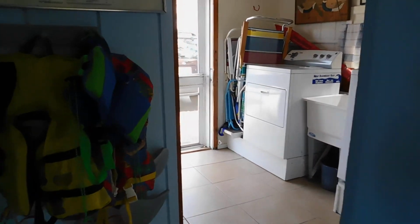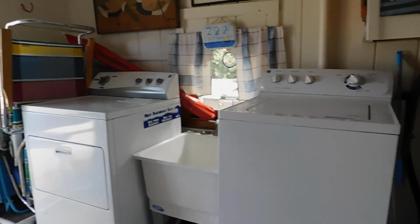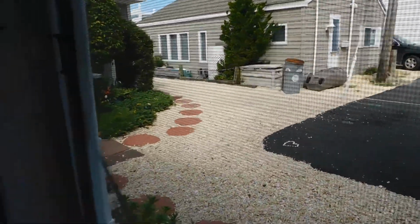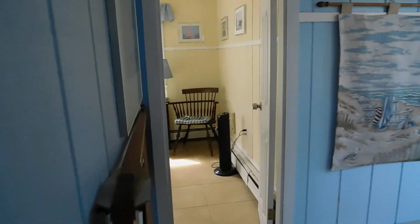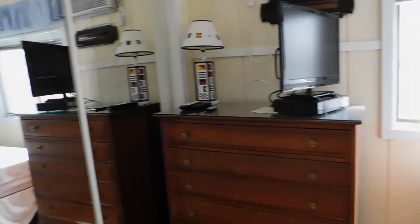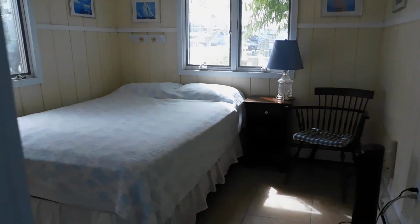The rear of the house, this back room here, has a washer and a dryer, which is really handy at the beach. This back door looks towards the road where the parking is. And then there's this front bedroom here with a queen-size bed and a big closet and an air conditioner and cable TV. And there you have it. And I'll show you the outside as well.